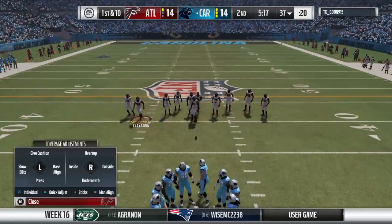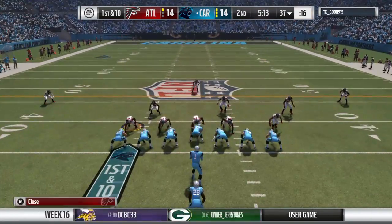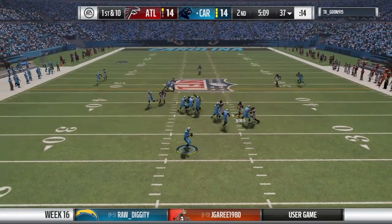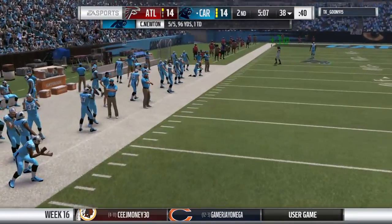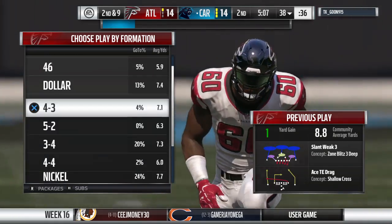And a new set of downs here after picking up the first on the ground. They'll come out in the pistol. Newton on first down. It's a short one here, complete to the tight end. Just a yard on the catch there. It'll be 2nd and 9.